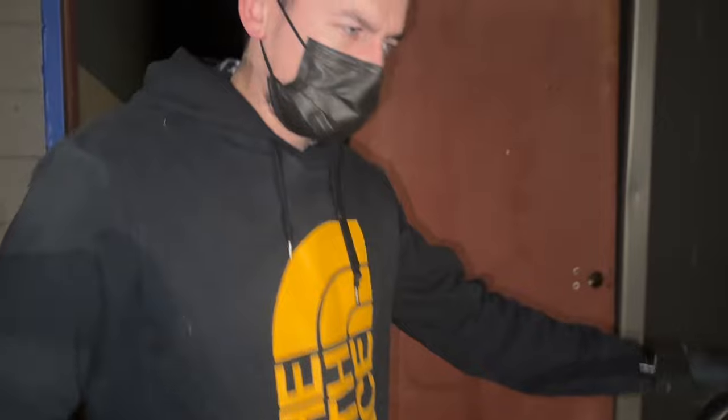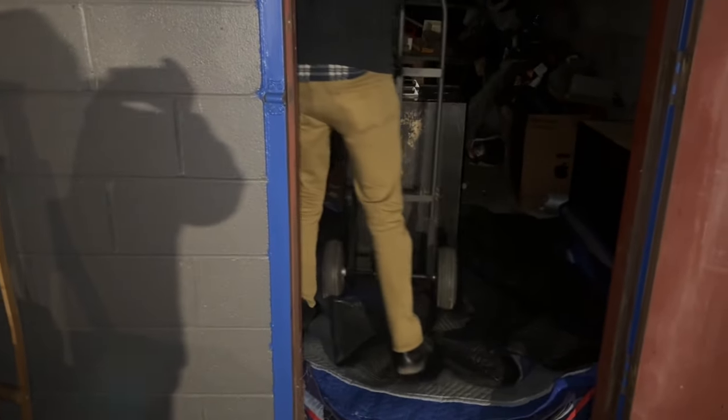We're going to have to drill it at home into the lock. I think it's, we'll see. I don't think it's a very high-tech lock. It's probably just a key opener. Okay, I'm gonna need help. Okay. To push it.